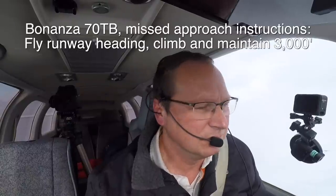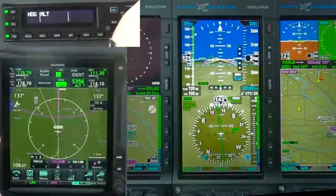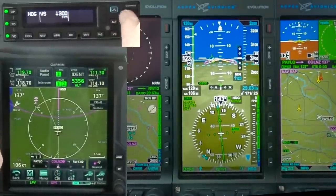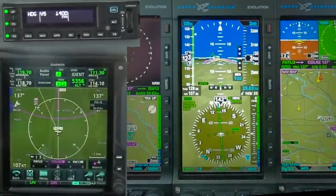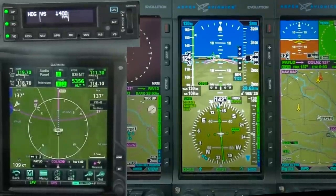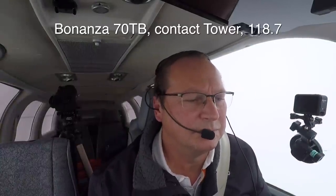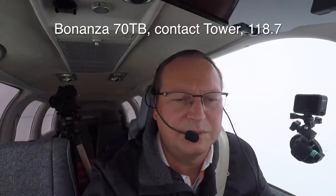Bonanza 70 Tango Bravo, missed approach instructions, fly runway heading, climb and maintain 3000. Runway heading and 3000 on the miss, Bonanza 70 Tango Bravo. Okay, descent to 2500. Bonanza 70 Tango Bravo, contact tower 118.7. Contact the tower, Bonanza 70 Tango Bravo.